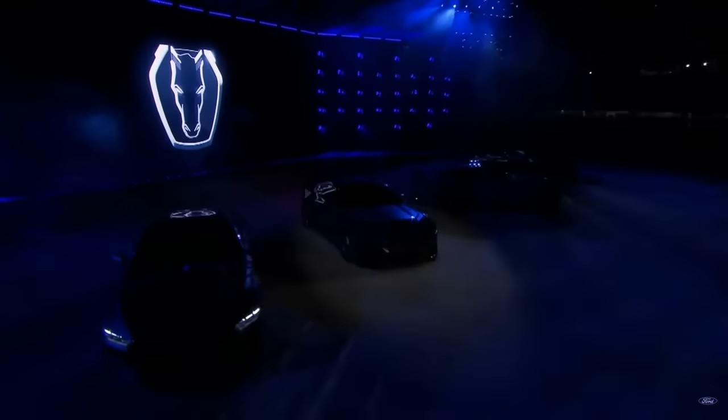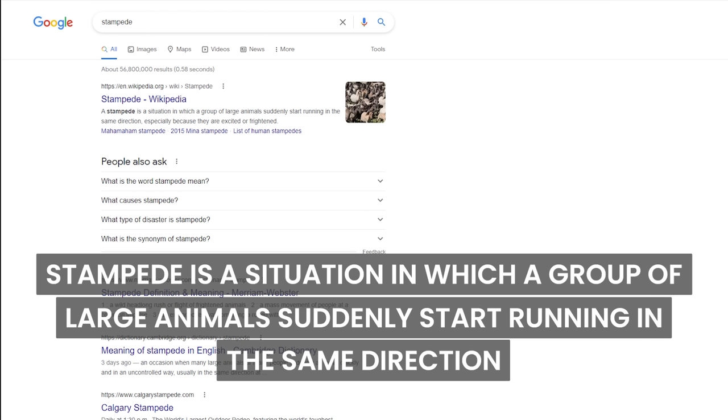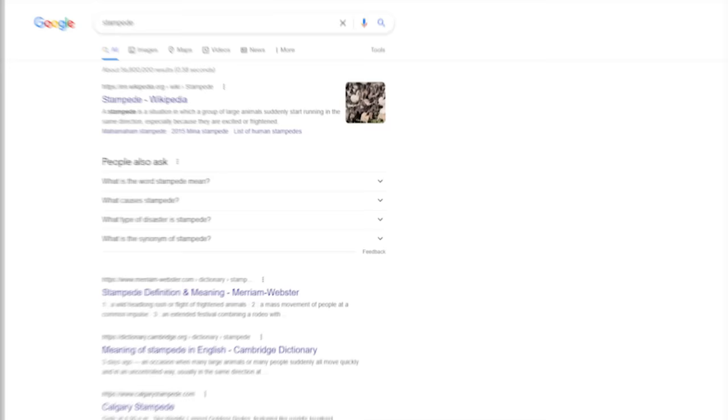This Ford Mustang event is called the Stampede. First, let's check out the meaning of the word stampede. According to Wikipedia, a stampede is a situation in which a group of large animals suddenly start running in the same direction, especially because they are excited or frightened. Now that's out of the way, let's see how that word connects with the Ford Mustang Stampede.